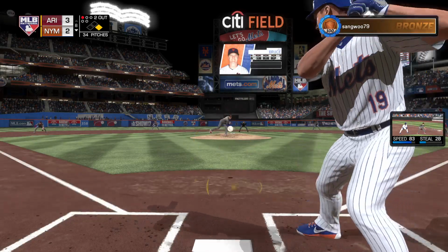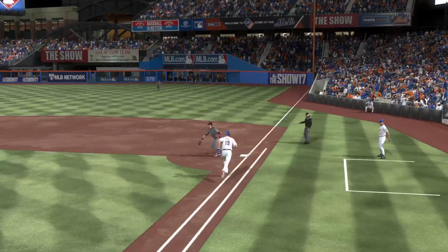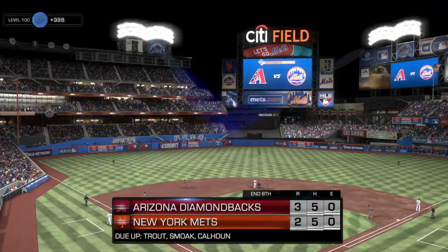Here's the 1-0. Scorched to third. Reined in. Throw on to Smoak at first, and the side is retired.